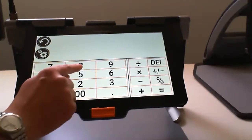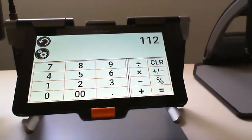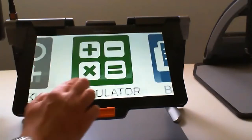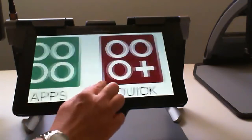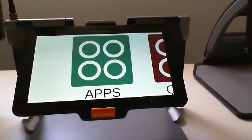Easy to do some math with nice big numbers. So that's the calculator. And we have two new options available since April, the quick access and the apps. Both are there to manage apps.